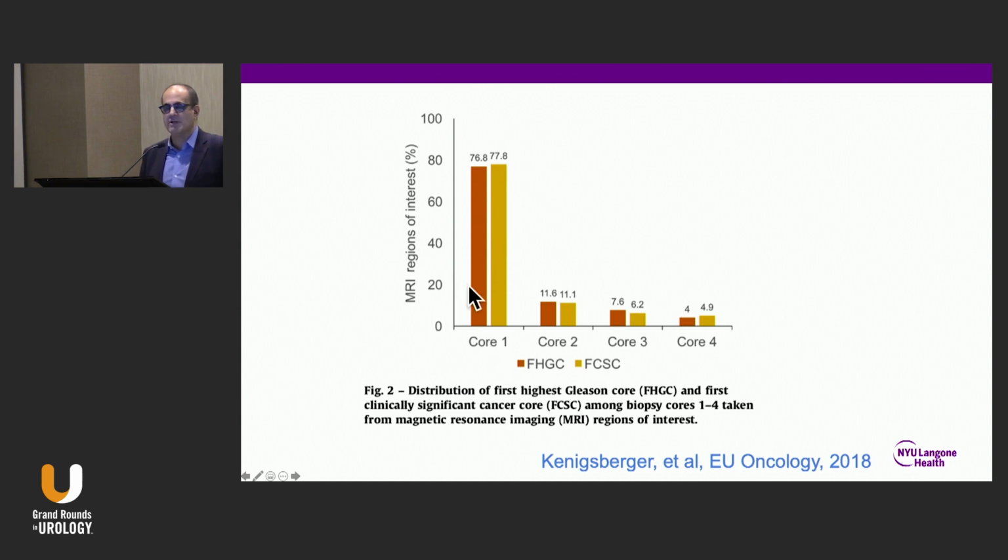You can see the majority of men are diagnosed with clinically significant cancer in the first core, another 10% in the second core, but there are a subset that require core 3 and 4, and those cores are typically bracketed around the fusion in case there's registration error. So using this technique, we think we maximize the likelihood of detection in most men.